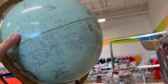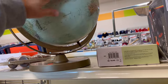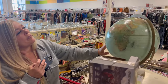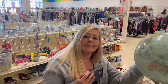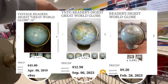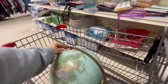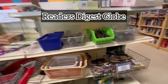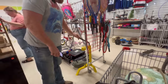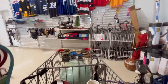A globe. Is it in good condition? Just needs a screw tightened. Yeah, looks good. We found something. $15. Yeah, I think I could get a bit more for that one. I could only find a few sale comps online, so I think this is a less common globe. Okay, I think I could get at least 45. Another wine thing for sale? Yeah, people are quitting the wine, I guess. I think we're quitting the wine.